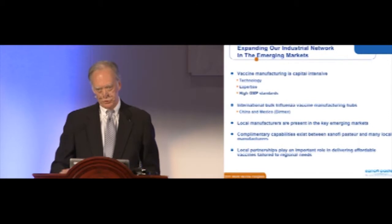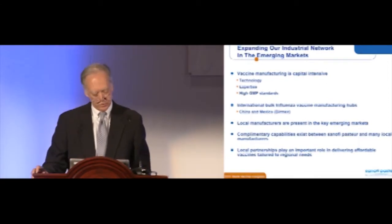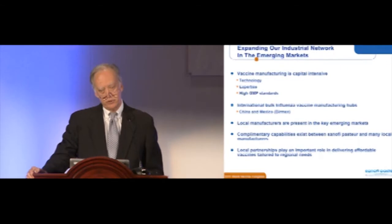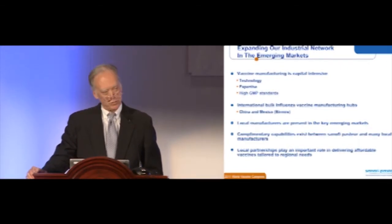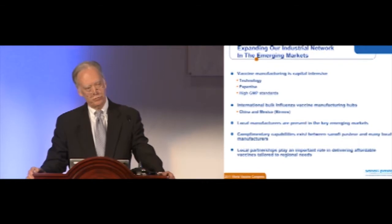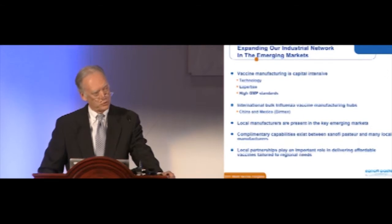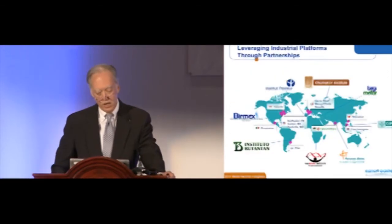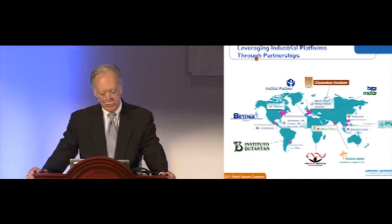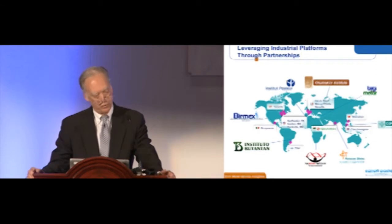The local manufacturers are present in almost all countries you would be interested in targeting for emerging markets, or they have reach into those countries that you want to get to. And one of the things that becomes very clear is that many of them have complementary capabilities with companies like Sanofi-Pasteur. And so the rationale for forming partnerships here becomes very strong. 2 examples of this are the international flu facilities that we have now in Shenzhen, China, and in Ocoyoacac, Mexico, in conjunction with our partner Birmex.